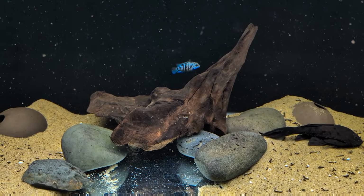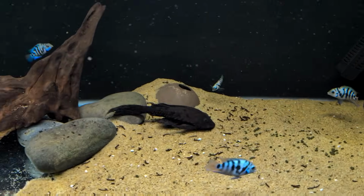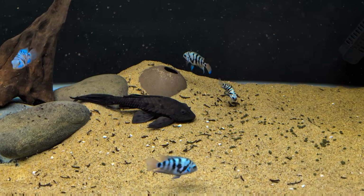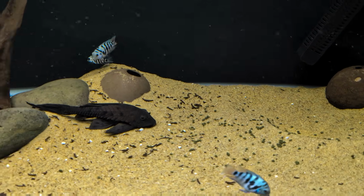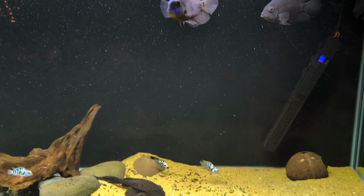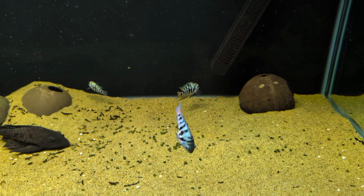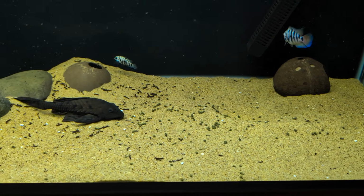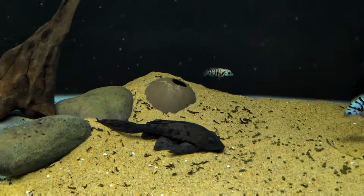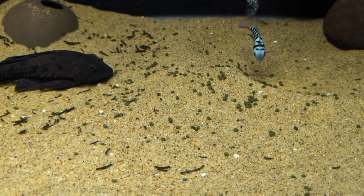I wish I didn't have the wood in here, but the L27, you know, they like wood because they chew on it, don't they? So yeah, I end up with this mess. Pleco poop and wood everywhere. Another good food with good ingredients. And these Andorran red points will absolutely benefit from having them as well. But actually that pleco, you need to polish all that up, because if not, I'm going to have to siphon it out. We're going to feed this tank now.